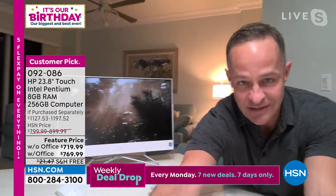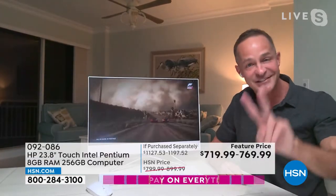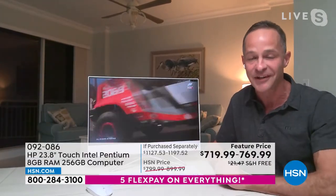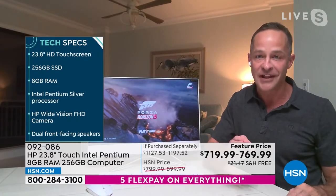You know what I'm gonna do? I'm gonna adjust this just a little bit. There we go. I wanted to get you guys just a little bit more computer. There you go, in the shot. So full 24 inch, or I should say 23.8 inch. So that's basically 2 feet of full high definition screen. Now let's talk about full high definition screen.